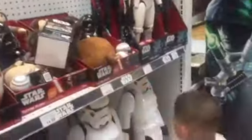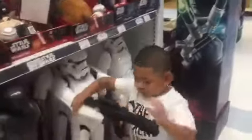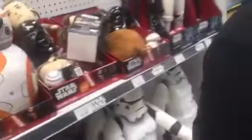PJ laying on the floor like, oh my gosh. So many stuff to see. Oh, guys, minions. More cars. So PJ brought us to see the Star Wars stuff. The stormtroopers are right here, and oh wow, he really enjoys Chewbacca. Look at the baby.